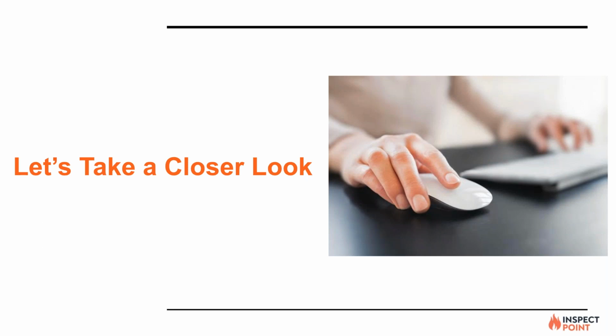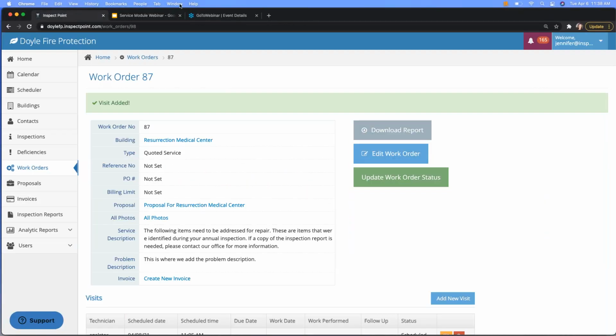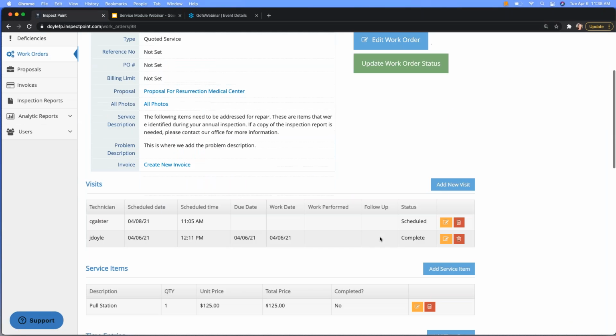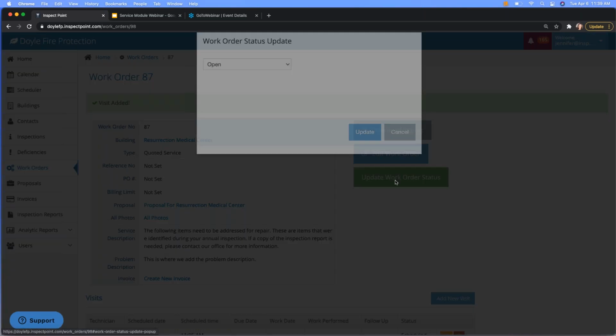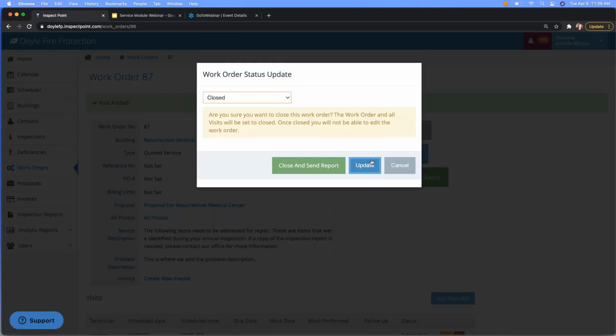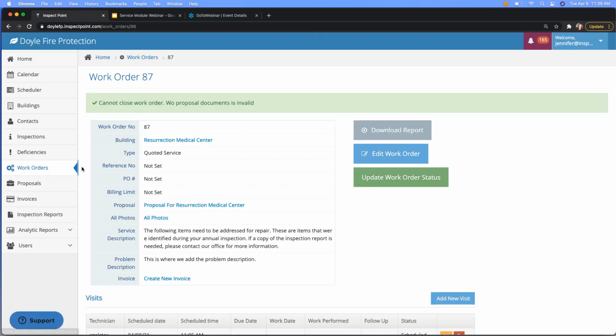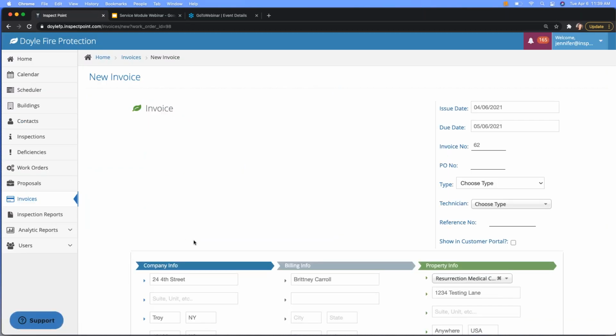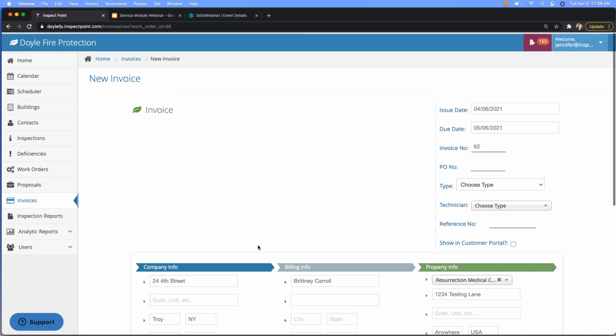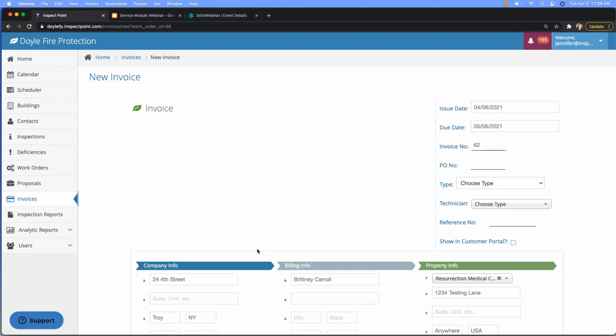One part that I did not cover, though, very quickly, I'll just jump back in, is converting this now to an invoice. That is an option that you have if you are using that. So I'm just going to update this status really quick, move it to closed, click update. You have the ability to create an invoice. If that is a module you have turned on, you can click create new invoice, and it'll take the items from your work order and add those to the invoice for you. So you can convert that work order to an invoice.